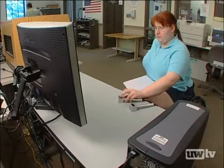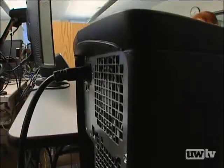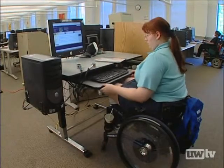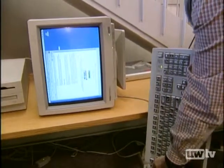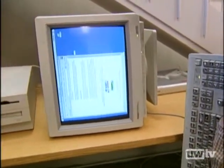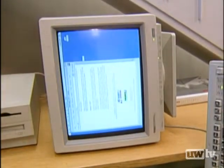People with mobility impairments have a wide range of adaptive technology options. For some, flexibility in the positioning of tabletops, monitors, and keyboards is helpful. I had Dan make a special keyboard holder to hold my keyboard in a vertical position so I could use both hands to type. And we also turned my monitor on its side.